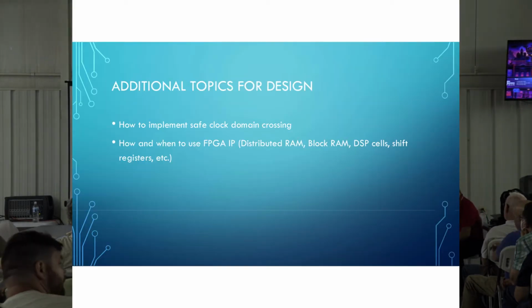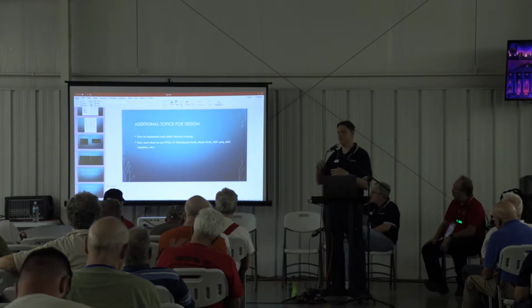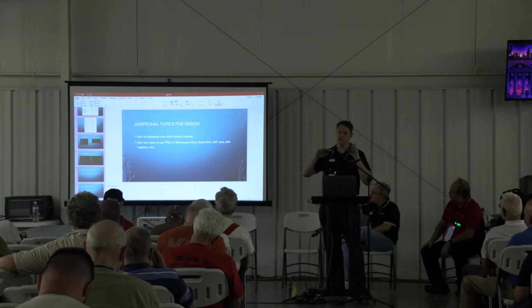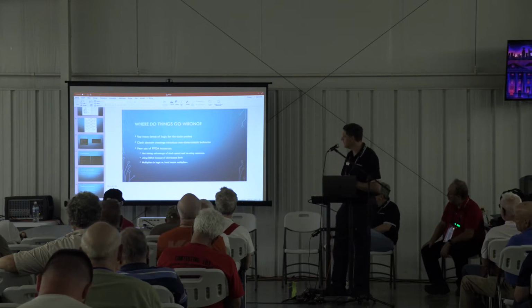So briefly, to talk about additional topics, like we didn't talk about how to implement safe clock domain crossing. It's its own sort of discussion. How to use FPGA IP, so the distributed RAM, block RAMs, DSP cells, shift registers. There are high-speed things you can do with the pads. There's macros, all this stuff. There's a lot to talk about there.